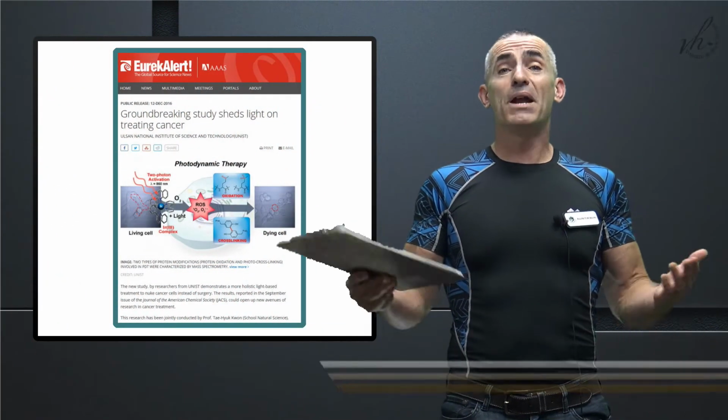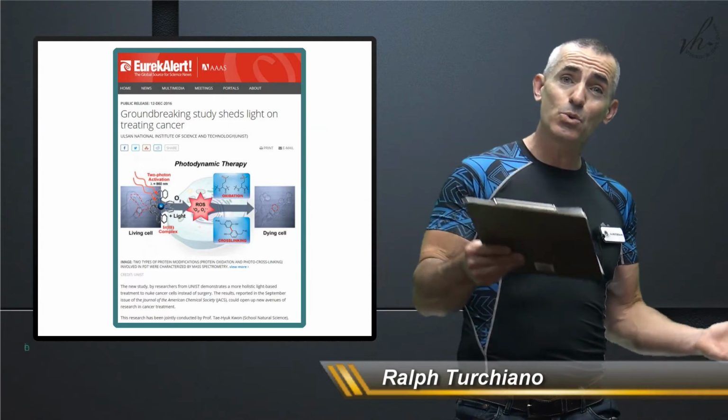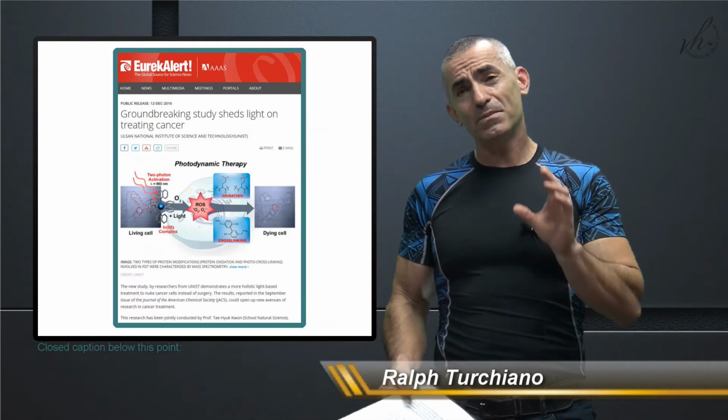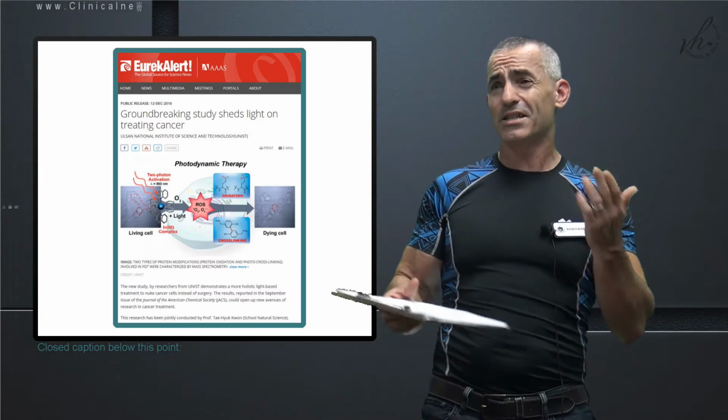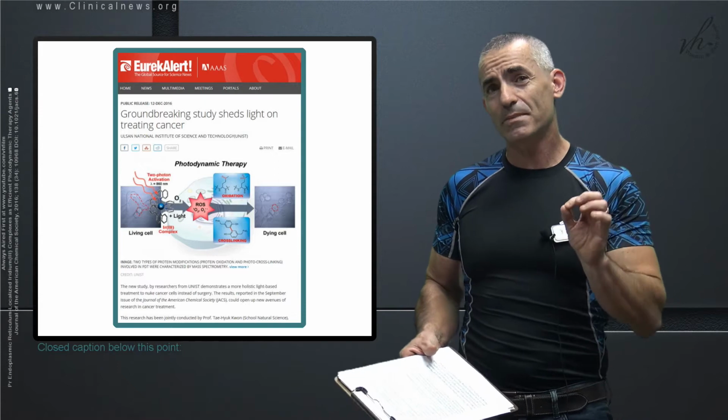Up to now, many of you may not have been aware of the fact that you can actually use light to kill cancer cells. Now, there are some serious limitations to what this treatment is called. Actually, it's called photodynamic therapy. There are some serious limitations to it.